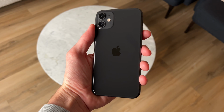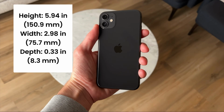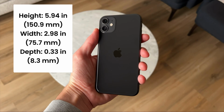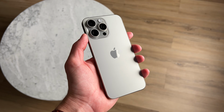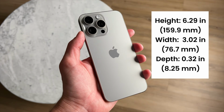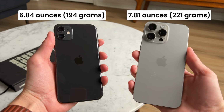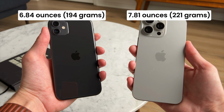We'll start with size, weight, and design. The height of the iPhone 11 is 5.94 inches with a 6.1 inch display, a width of 2.98 inches, a depth of 0.33 inches, and the iPhone 15 Pro Max is shockingly close with a height of 6.29 inches, a width of 3.02 inches, and a depth of 0.32 inches. The iPhone 11 is 6.84 ounces, and the 15 Pro Max is 7.81 ounces, about an ounce more.